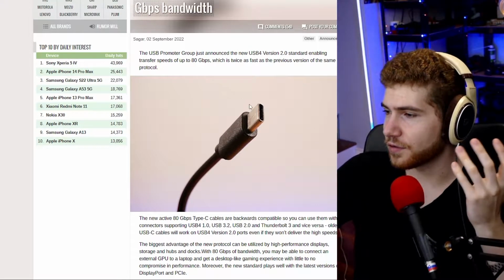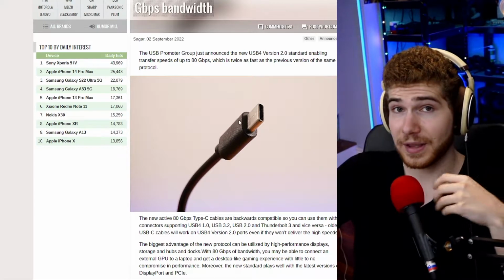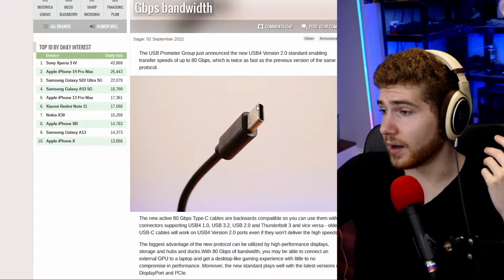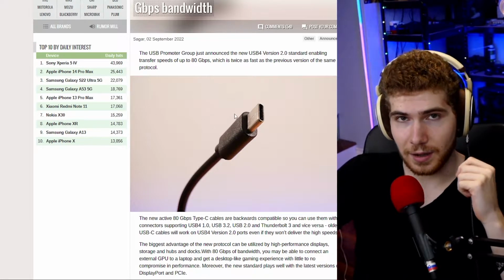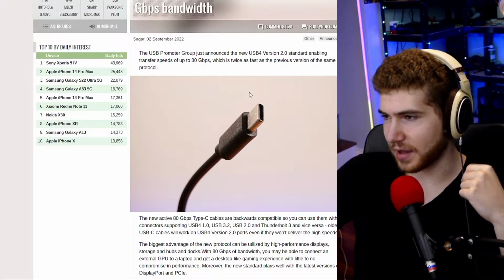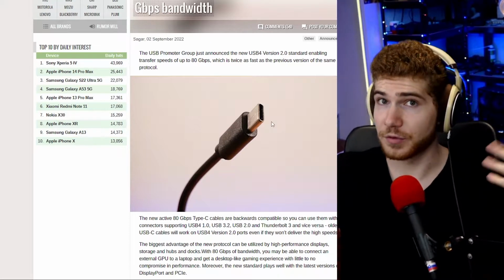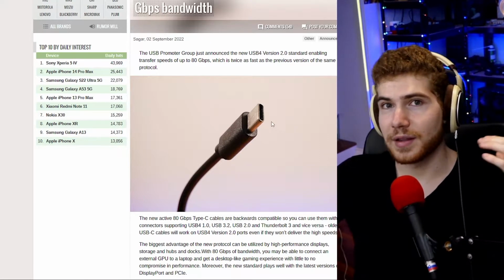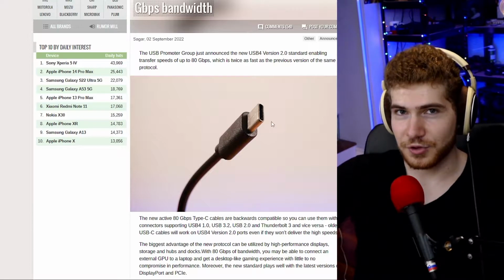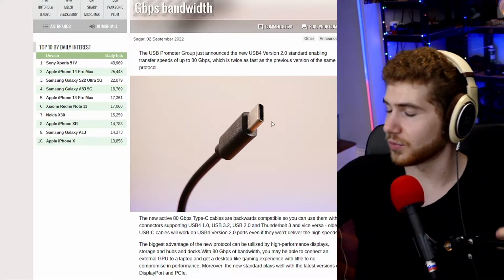The thing is, there's just so many varieties of this cable out there. You know, for instance, I have these types of cables that are able to transfer 40 gigabits per second. Then I have various ones that are able to do 5 gigabits per second or 10 gigabits per second. Then I have ones that only come with charging and stuff. I have ones that come with a lot of charging capabilities, able to push a lot of amps, for example, great for quick charging.